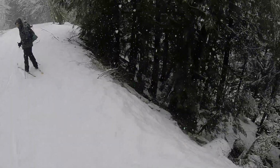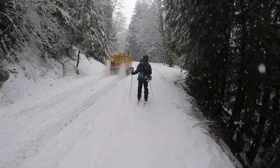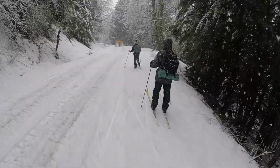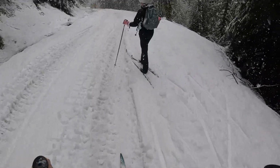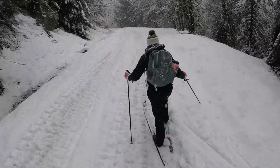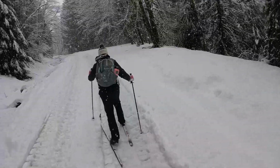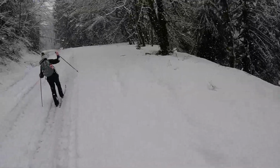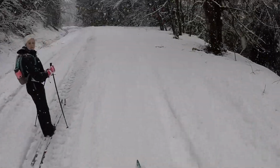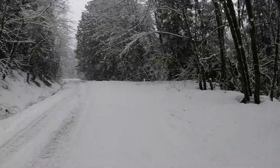That's cool. I want that job so bad. Yeah, this is the tracks I saw earlier in the road. So they might have been up here already once overnight, probably. Oh, powder sleigh. Yeah. It's better on the powder. Oh, that's so nice.